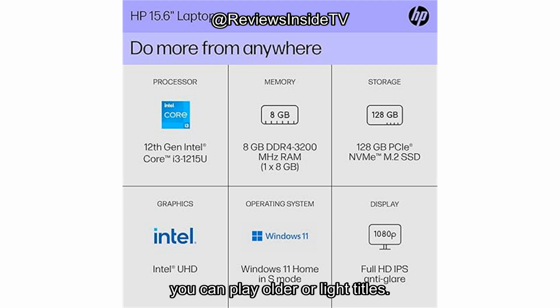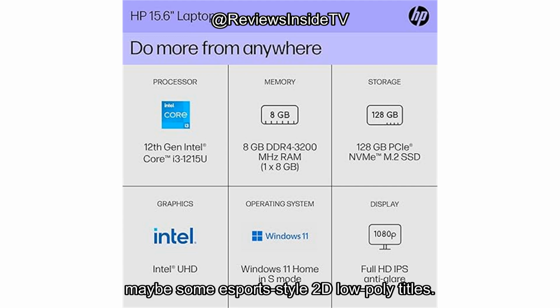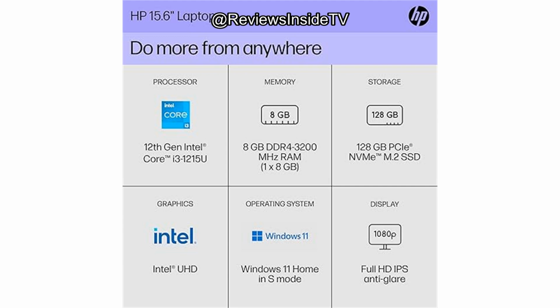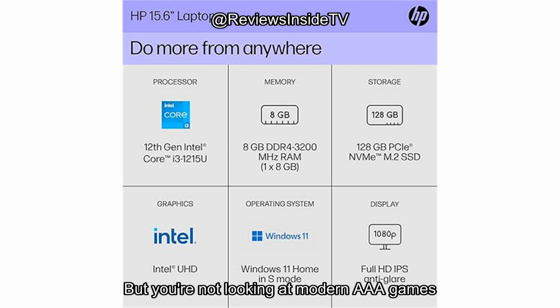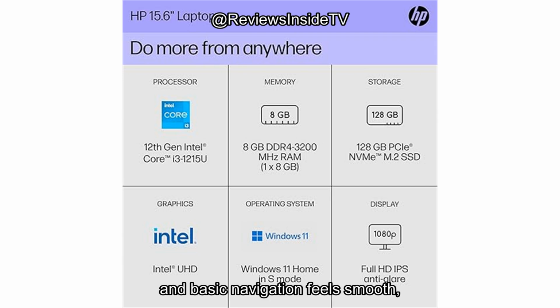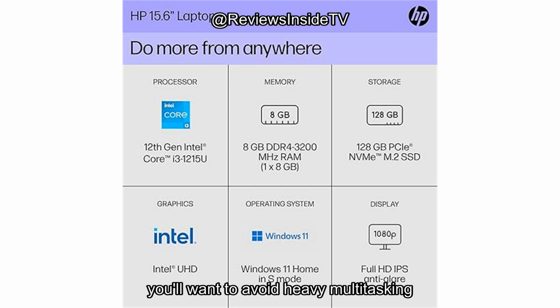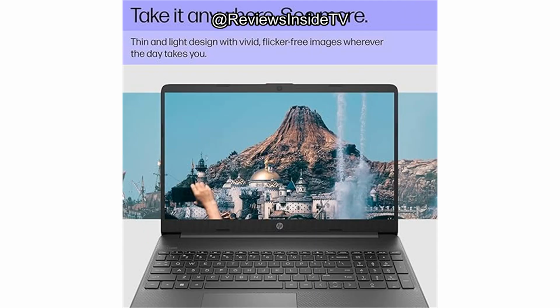As for gaming, you can play older or light titles. Think low-demand indie games or browser-based games, maybe some esports-style 2D low-poly titles. But you're not looking at modern AAA games with any meaningful performance. Day-to-day responsiveness, waking from sleep, and basic navigation feels smooth, though the limited storage might fill up fast if you keep many large files. Because of single-channel RAM and integrated graphics, you'll want to avoid heavy multitasking or memory-hungry workflows.